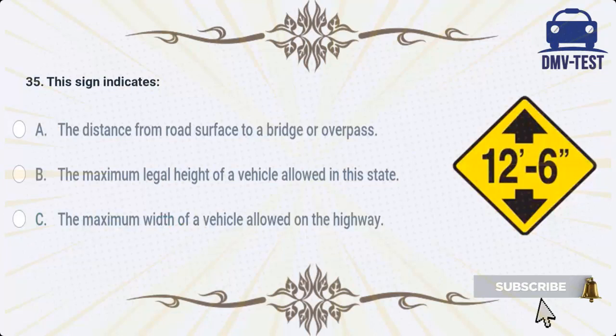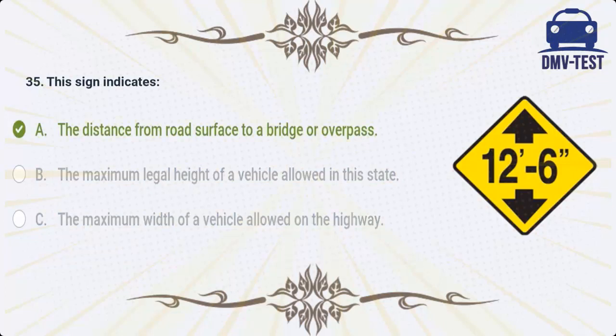This sign indicates A. The distance from road surface to a bridge or overpass. B. The maximum legal height of a vehicle allowed in this state. C. The maximum width of a vehicle allowed on the highway. A. The distance from road surface to a bridge or overpass. This is a low-clearance warning sign. It indicates the distance from the road surface to the bottom of a bridge or overpass, in this case, 12 feet, 6 inches.